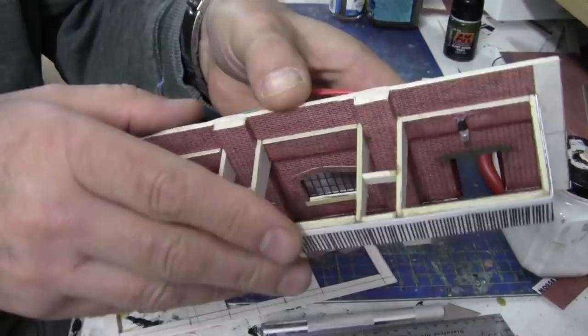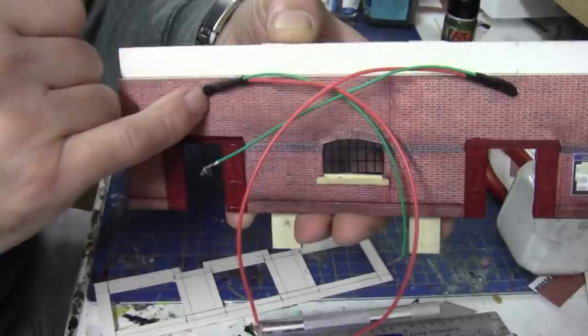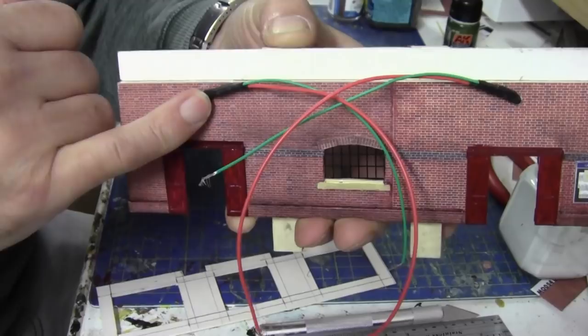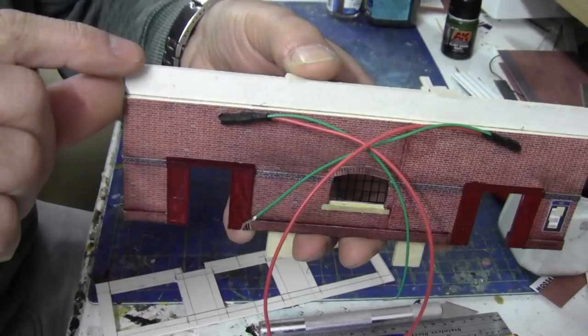If I turn the wall around, you can see the cables here for the LEDs. What I've done here is I've insulated both sides of the LED using heat shrink, and then I've gone over the top with another piece of heat shrink, so they're well and truly covered. These cables you will not see when it's finished, because the roof is slightly taller here, as you can see, so it'll be hidden in this area here.